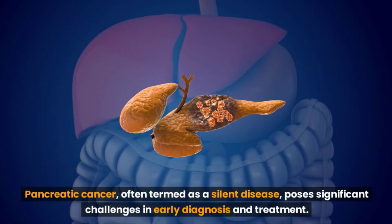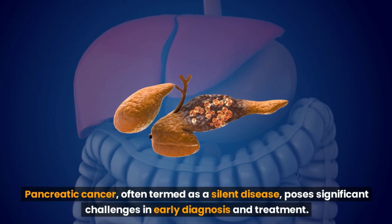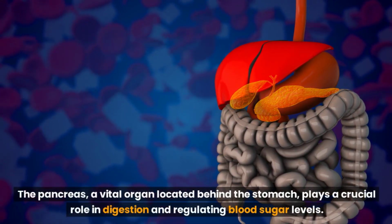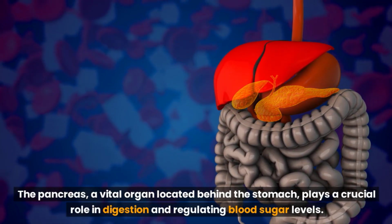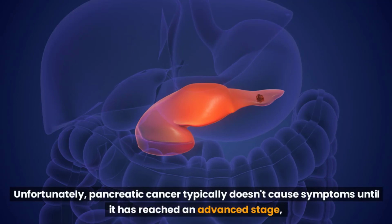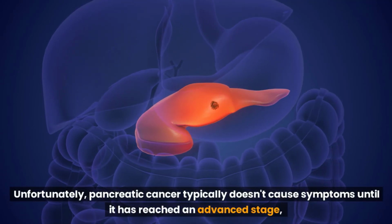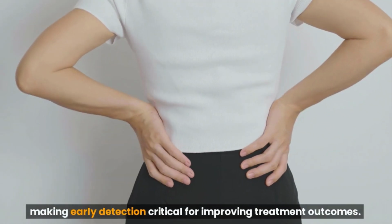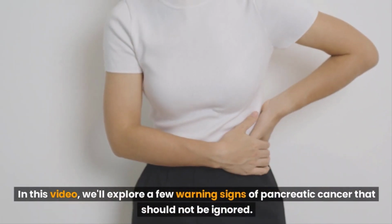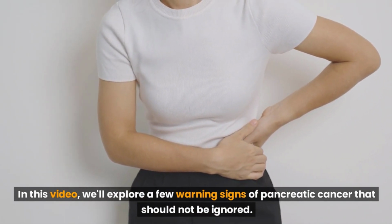Pancreatic cancer, often termed a silent disease, poses significant challenges in early diagnosis and treatment. The pancreas, a vital organ located behind the stomach, plays a crucial role in digestion and regulating blood sugar levels. Unfortunately, pancreatic cancer typically doesn't cause symptoms until it has reached an advanced stage, making early detection critical for improving treatment outcomes. In this video, we'll explore a few warning signs of pancreatic cancer that should not be ignored.